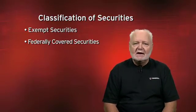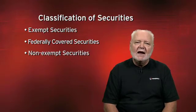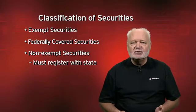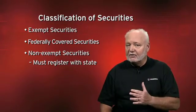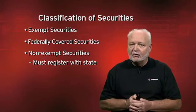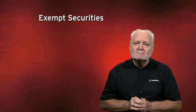Now let's change paths here, and let's start talking about securities. Classification of securities. Well, there are three classifications of securities as it relates to the USA. The first would be exempt securities, next would be federally covered securities, and last would be non-exempt securities. Non-exempt securities must be registered with the state. Exempt securities and federally covered securities don't have to register with the state, but non-exempt securities must register with the state.